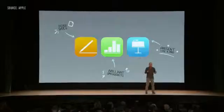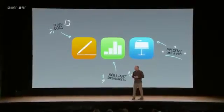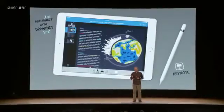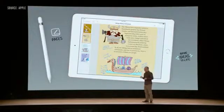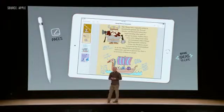And 3 of the most popular apps in education are our own iWork suite of apps, Pages, Numbers, and Keynote. Today we're introducing all new versions of these 3 apps that support Apple Pencil. This report on Vikings history feels completely different once they added their own drawings of Vikings and their ships.